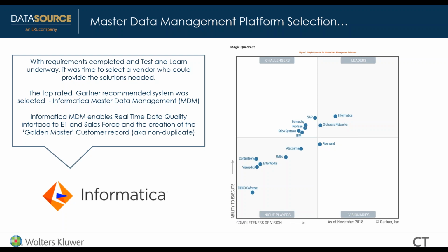Most companies do it analytical first. We did it completely in reverse. Yeah, and that's the interesting aspect of this. We'll dive into that in a little bit more detail, how you were successful with leading with operational MDM, which is a challenging thing.